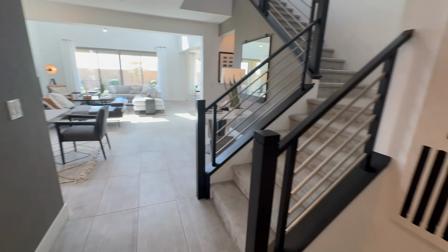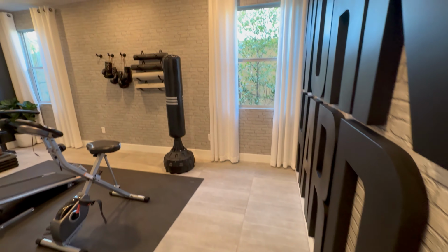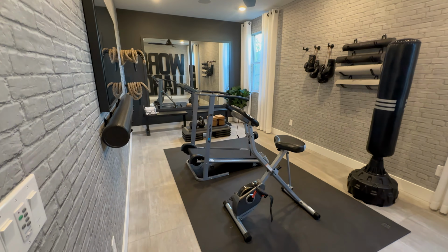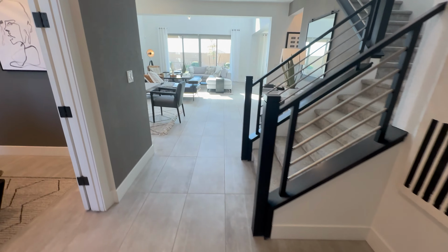This side is your half bath. And over here, this is the flex room. They use this as a gym. This is part of the upgrade. Very nice. They also put the windows here. Now let's go to your open layout area.